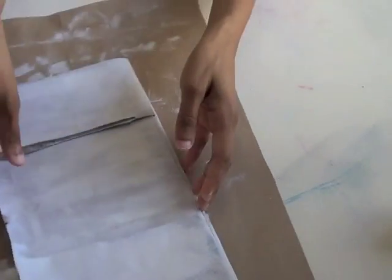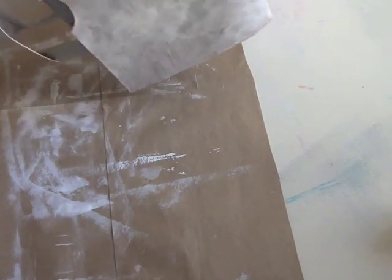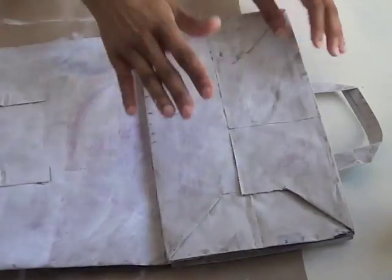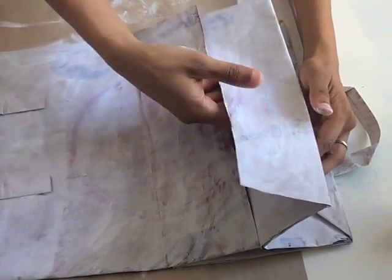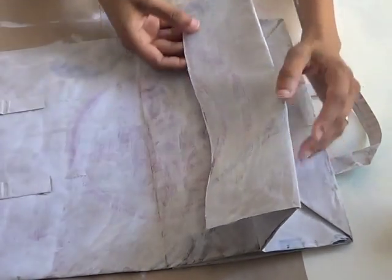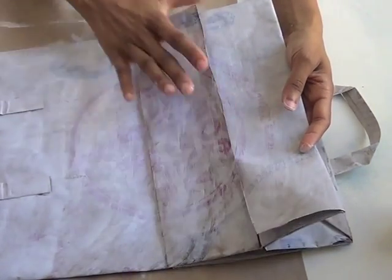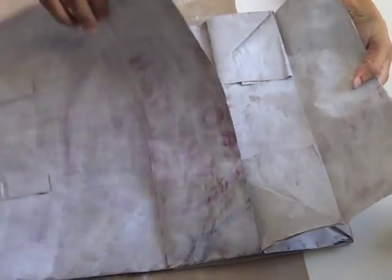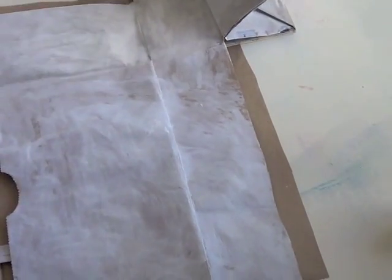In doing this little part, I've already realized that when I open this section, I'm going to have to cut this, probably using one of my decorative scissors or something, so that they're not bumping up against each other each time I go to open this flap. So yeah, all the surfaces are nice and gesso-y.